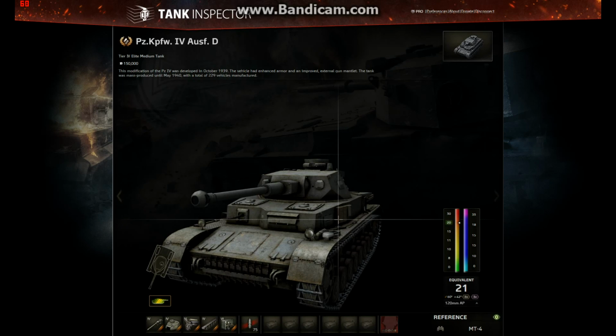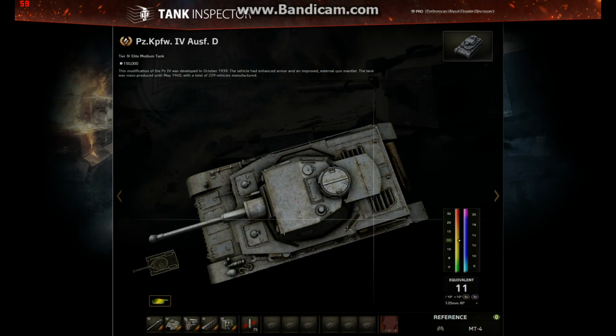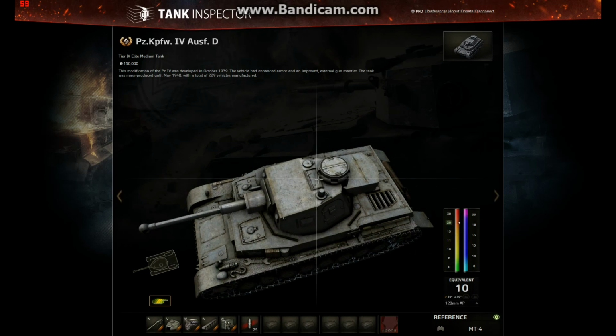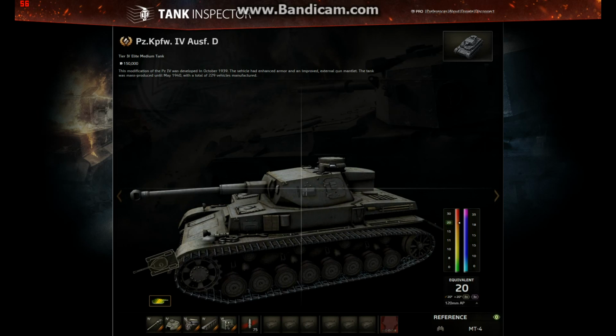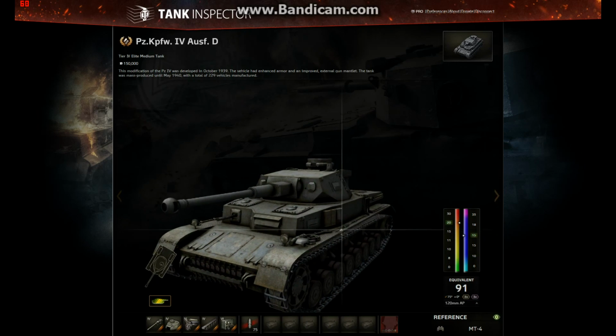What I'm going to do right now is show you a few clips of tanks one-shot killing this tank, so you can get an idea of how vulnerable it is, and then we'll get into some gameplay. Bear in mind, the games that I'm going to show you will be the best that I could do, and not indicative of average gameplay.